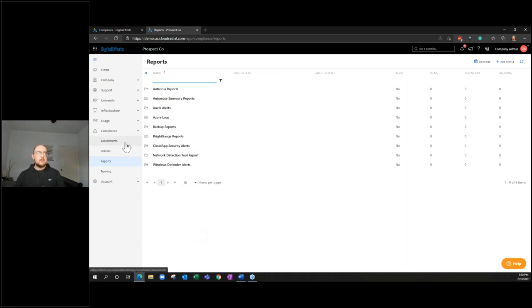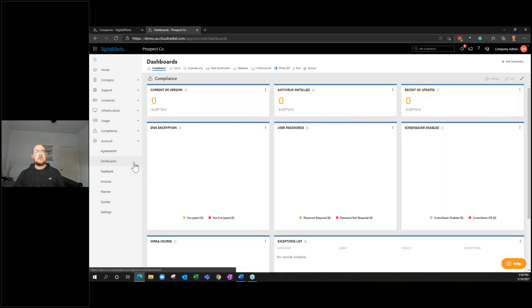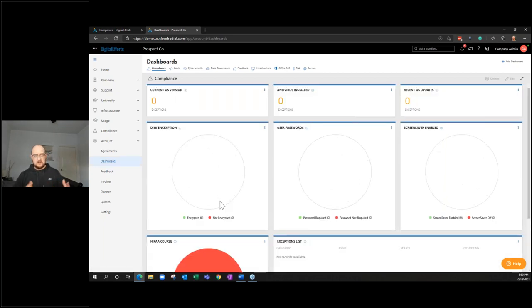Maybe they want to look at the assessments. Maybe they want to run some more stuff. And maybe they want to look at, I don't know, the dashboards, which are basically an introduction of all the same stuff. I mean, this is not new information. This is just where they're able to aggregate all of it.